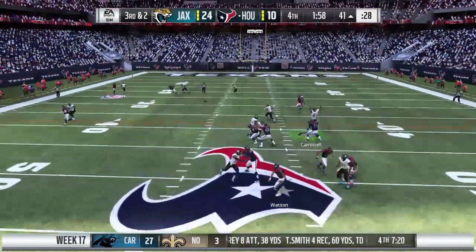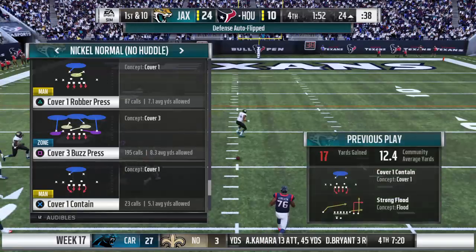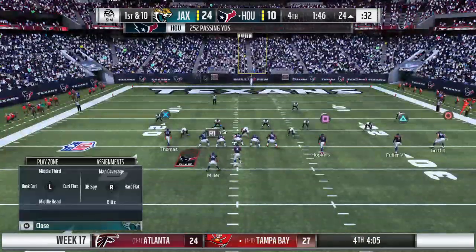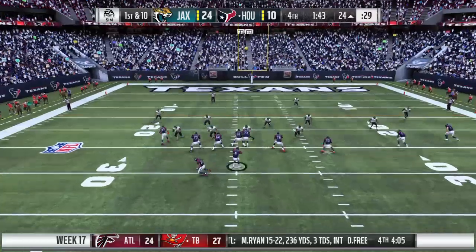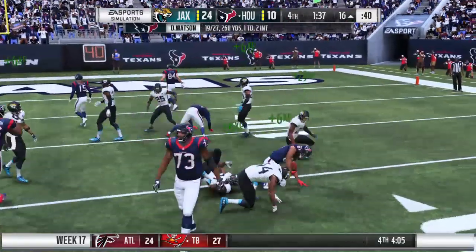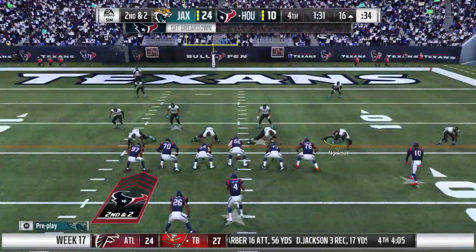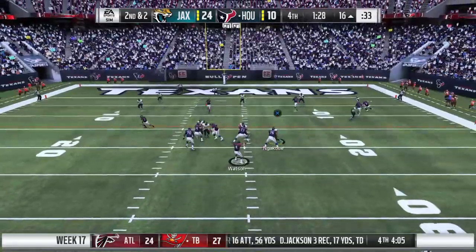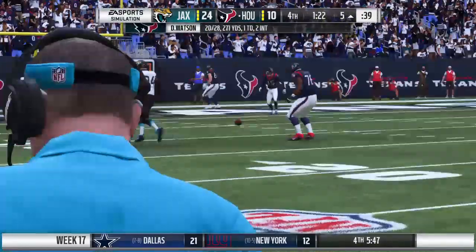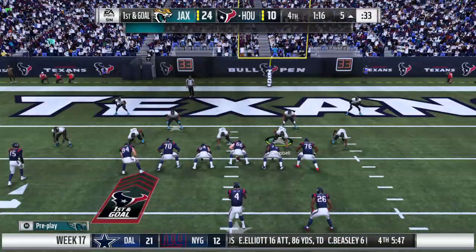3rd and 2, Watson. He finds his target, Fuller. And brought down, but not before they're inside the 25. Texans passing game in rhythm right now, picking up another first. Now a first down throw, Watson. Over the middle, it's Thomas. And he'll take it down here just shy of the 15 at the 16-yard line. A good pickup there, 8 yards on the first down completion. On second down, here's Watson finding his safety valve here. That's complete. And able to get him down, but he does reach the 5.